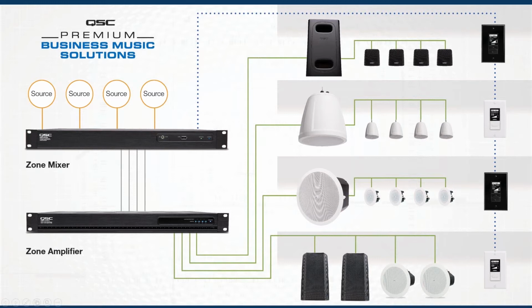Another thing that we just recently developed and have begun shipping is the new subwoofer satellite loudspeakers. These are surface mount, which is the top here, the surface mount sub and satellites, pendant sub and satellites, and ceiling sub and satellites.